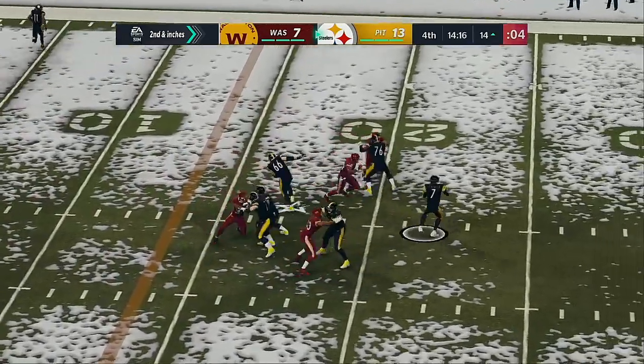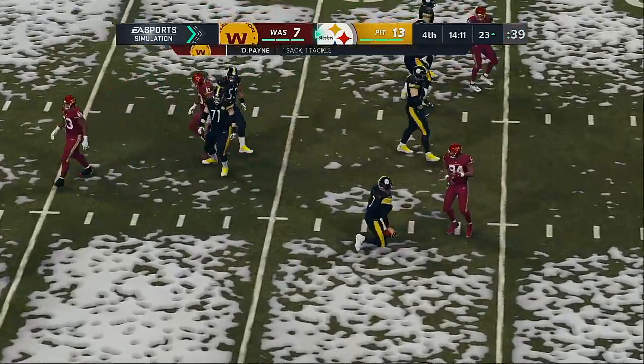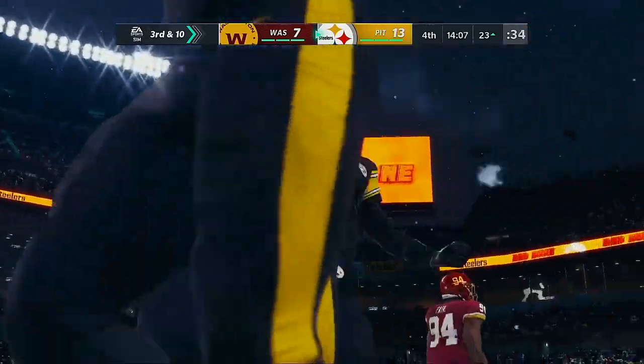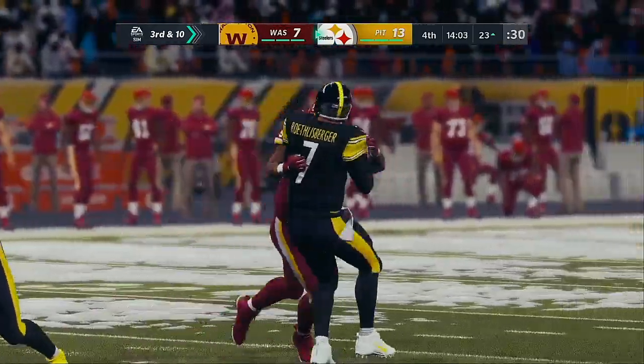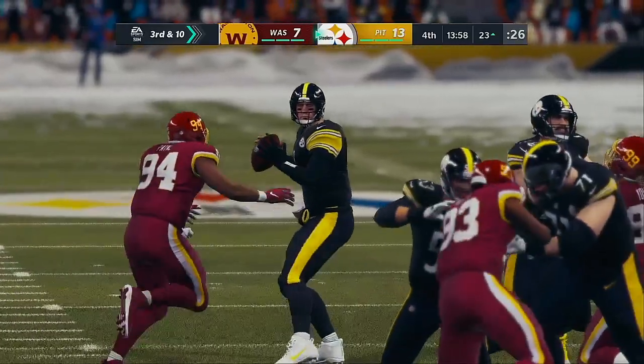Now it's Roethlisberger. He's going to be sacked back at the 23-yard line. That's Deron Payne with a sack that time. Enough takes to start to have a good drive. Quite like a big loss on a sack, does it? Now they're looking at a third and long, and suddenly the momentum shifted to the other side of the football.